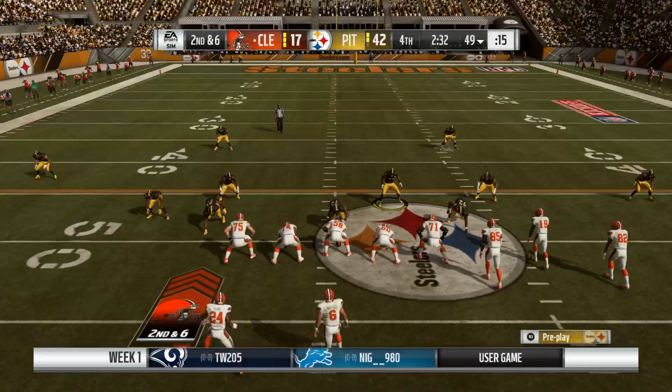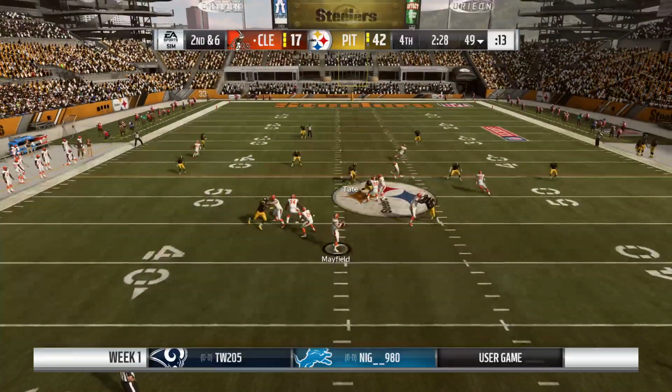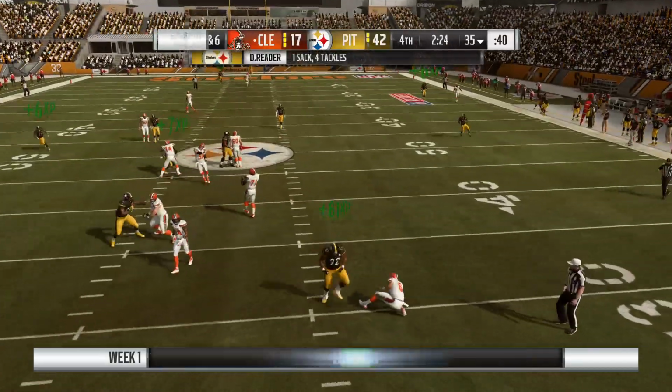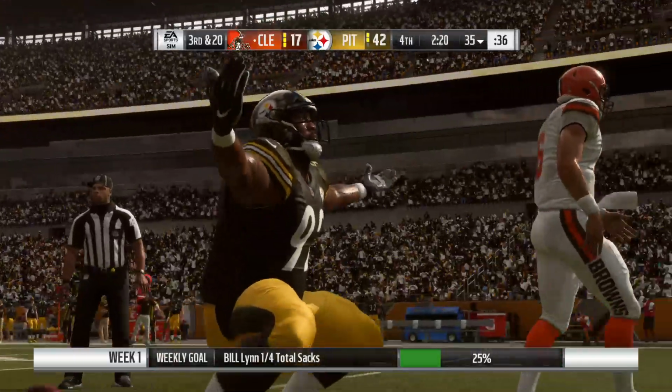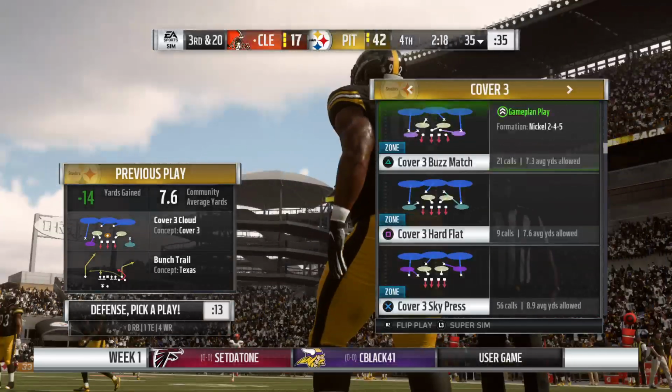4 yards on that last completion, so that sets up 2nd and 6. And again, it's Mayfield. And a big loss here as he's taken down. DJ Reader able to get in and run him down for a loss of 14.